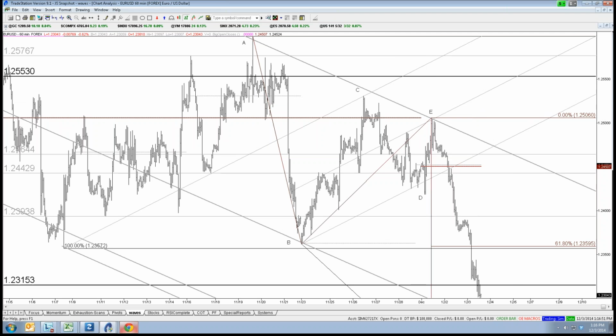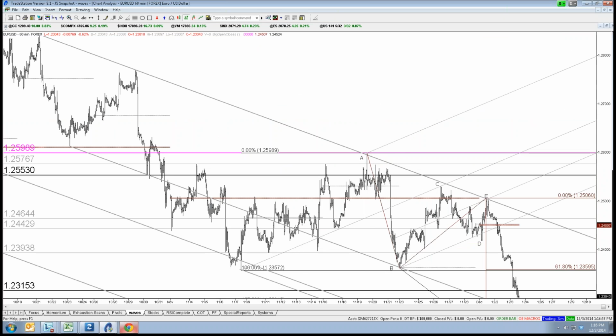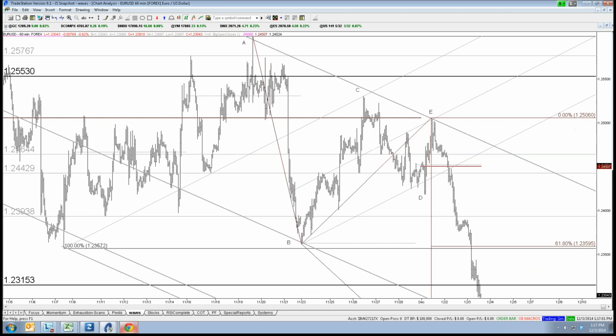What I'm actually thinking is a little more probable is that this was the wave 4 within 5, and this is 1, 2, 3 is underway now, but these are corrective waves, right? This is 3 waves down.